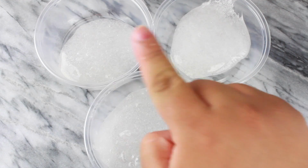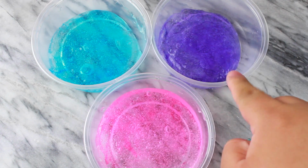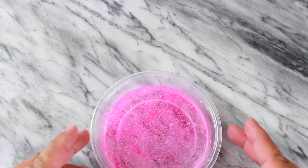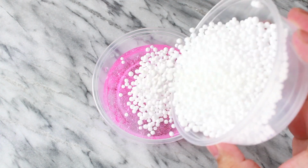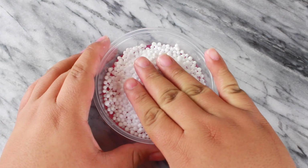Now I have the clear glue separated into 3 different bowls because we're going to color it. So it was super easy. It was magic, I'm telling you. I'm just kidding. I just used food coloring to color it pink, blue, and purple. And now we're going to go ahead and add in our foam beads. You can add in as many or as little as you want, but the more the merrier because it'll make a really cool crunchy texture.